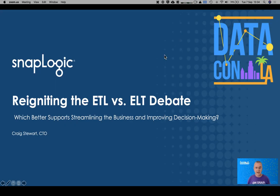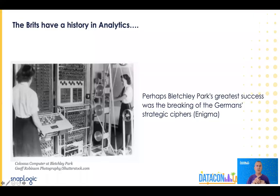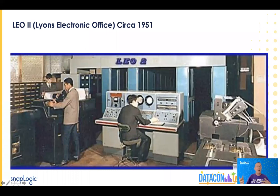As you may tell, I'm a Brit, and actually we Brits do know something about analytics. We do have a little bit of a history there. You can see in the picture here, the Colossus at Bletchley Park, one of the great successes of the Second World War, where the great minds were brought together to crack the German Enigma ciphers, and change the course of the war. Of course, that went on.